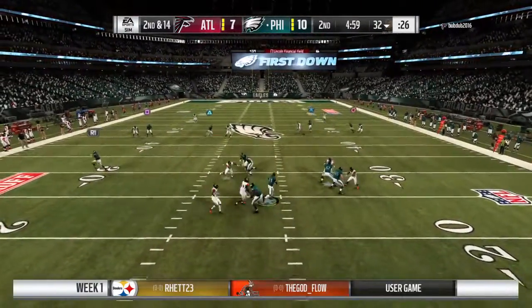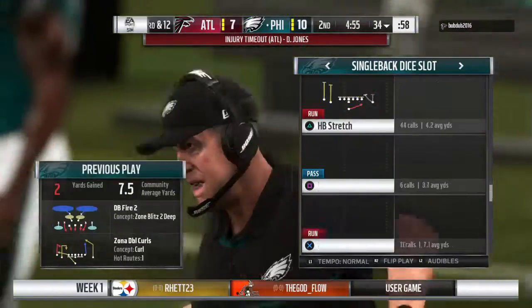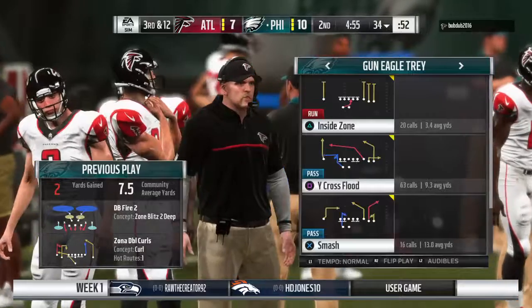Wentz drops it off to Ajayi. I know most of the time when the ball's in the air, you're thinking wide receiver, tight end, but running backs can be a big part of any passing offense nowadays.